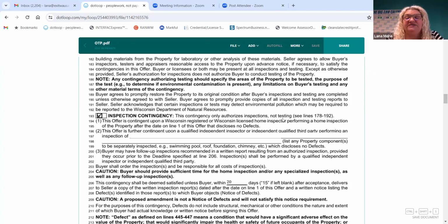Contingency only authorized inspections, not testing. We went through that. This is contingent upon a Wisconsin registered licensed home inspector performing the home inspection of the property after the date. Everybody has a brother or uncle that works for the city as an inspector or the county or building or this or that or whatever. It doesn't matter. You have to be a Wisconsin licensed home inspector.